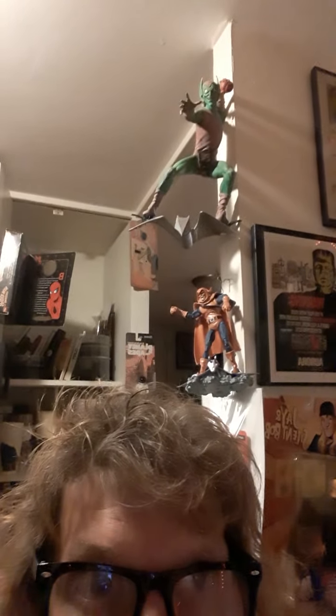The Green Goblin is really cool. That's a model that I painted, and that's a Hobgoblin figure, but I hand-painted that Green Goblin that's up there. Yeah, look at that one. Oh, that's a good one, too.